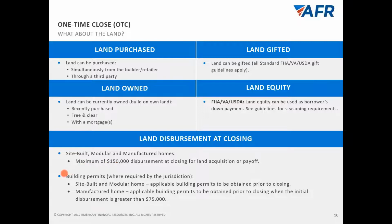When it comes to building permits, when you have a site built or a modular home, the builder is required to obtain the building permits prior to closing. Now, it's a little bit different on a manufactured home. If it's a manufactured home and the disbursement for the land is greater than $75,000, building permits are required also prior to closing. However, if it's $75,000 or less, building permits are not required at closing for manufactured housing.